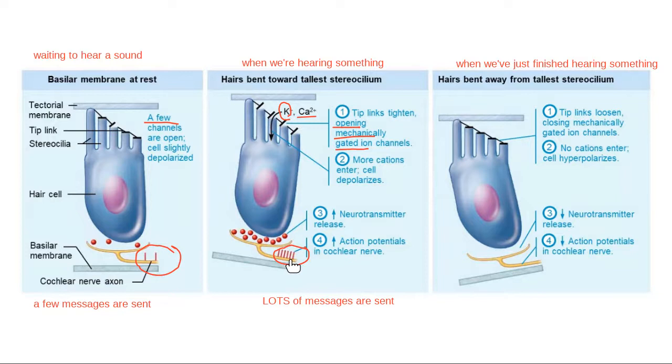But remember that once you've heard a sound, we want to recycle those noises. We want to spit them back out. So we send them into scala tympani. When we do that, see how the basilar membrane is bent the other direction now? When we bend the basilar membrane this direction, we actually push our mechanically gated channels shut. So we close them. Now there's no potassium.